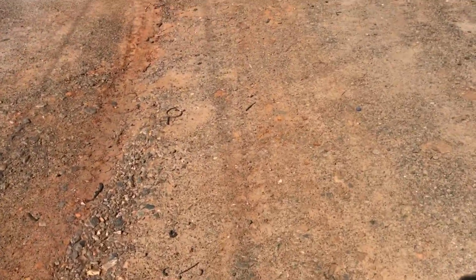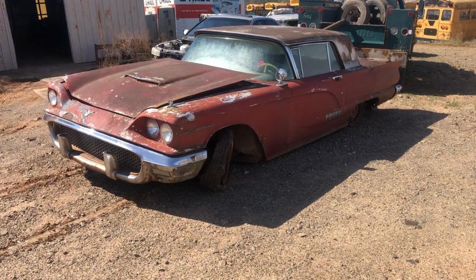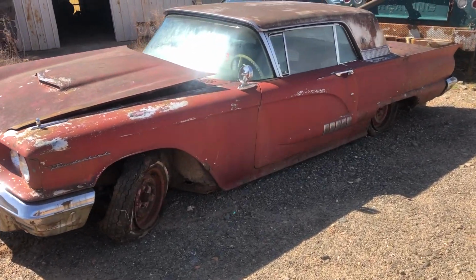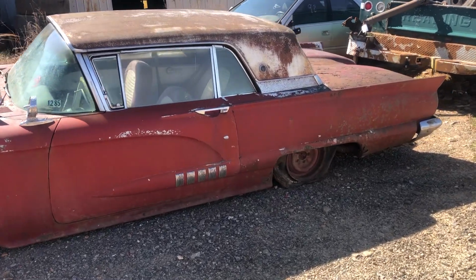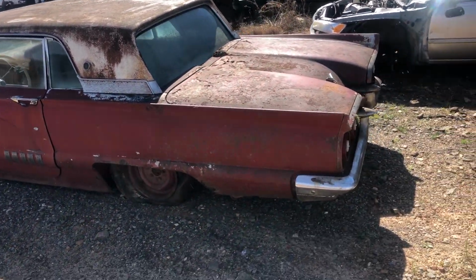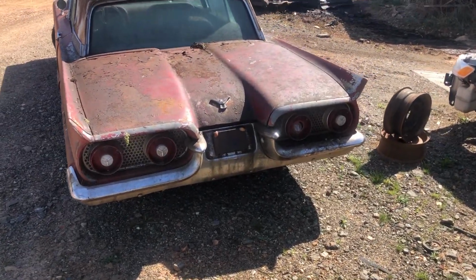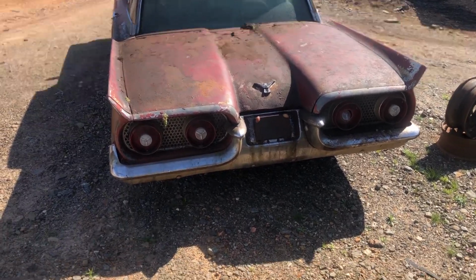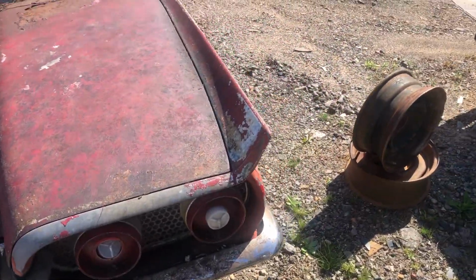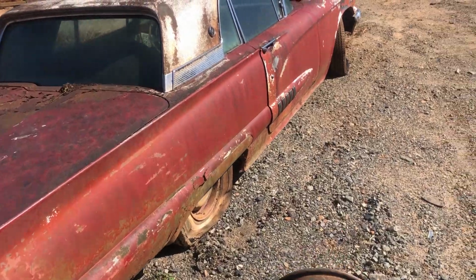All right, everybody. This one is probably going to be one of my favorite cars that has ever come into this yard. I absolutely love this car. Check out the old T-Bird. I dragged this out of the woods last week. Look at the back end of that car. I love that thing. Do a walk around here, then we'll get more into this car here.